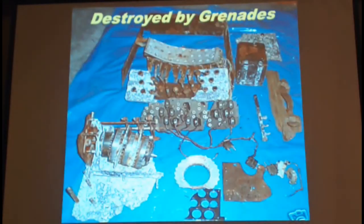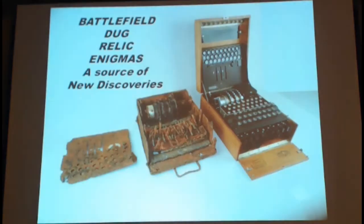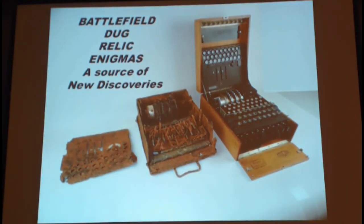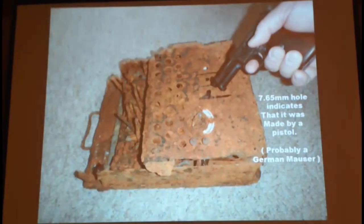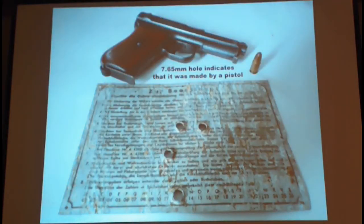So what happened to these Enigmas? Many of the Enigmas were destroyed as ordered by grenades, and they look like that. I had a destroyed Enigma from a battlefield back there. Battlefield dug Enigmas can actually be the source of some information. We can find bullet holes in them, and the bullet holes tell us, as here, that the Enigmas were typically destroyed by a pistol rather than a rifle. And in general, officers were the ones who carried pistols. So apparently much of the destruction was done by officers.